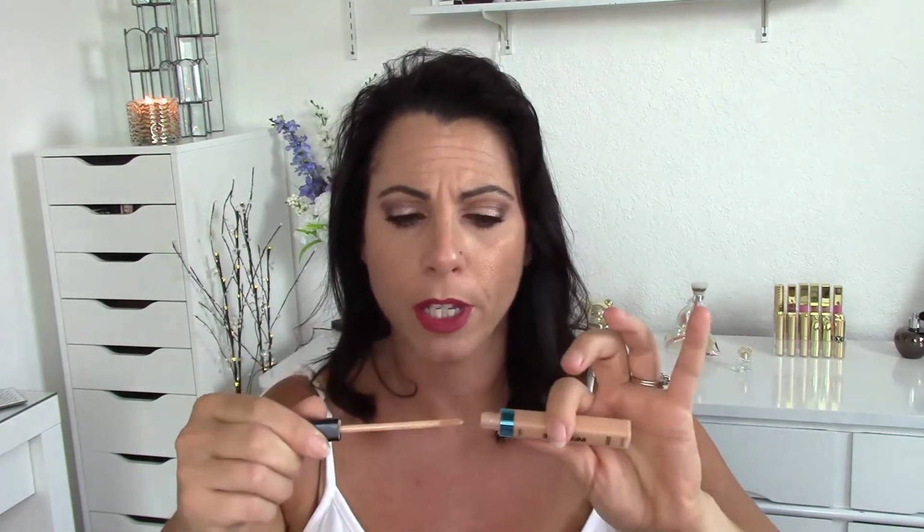When you open it up, it comes with a little doe foot applicator. It's just your standard doe foot, and it is very lightweight. When applied, it feels very, very moussey, and it blends out very nicely. Typically when I use it, I'll put a couple of dots under my eyes, and then I'll blend it out with my beauty blender. That's how I have it today.